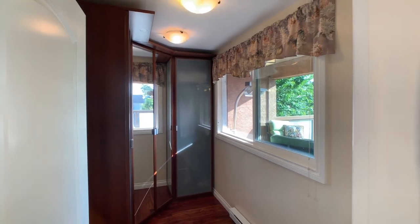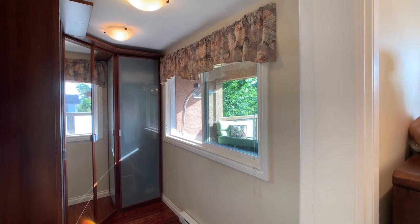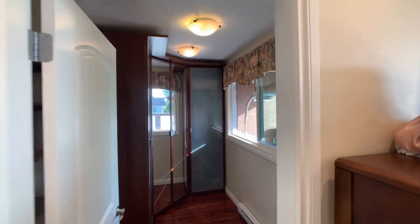The current owners wanted a window, so they had these custom closets built for the space.